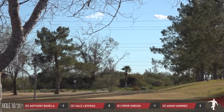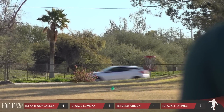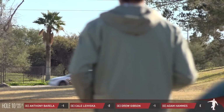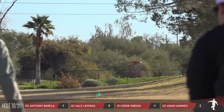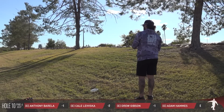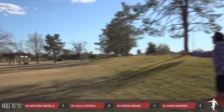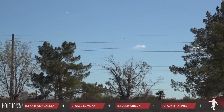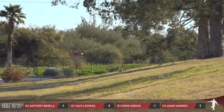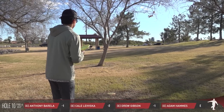Cale also off of the tree, which is great. Had that sat right next to it or nestled or curled right around the tree, it could have still been in play, but he has the look. Here's Gibson now going with the forehand. High right side, and that'll give him a short downhill putt.